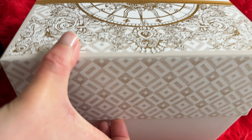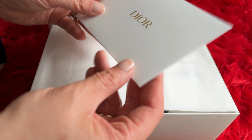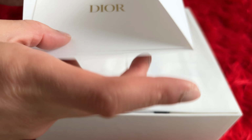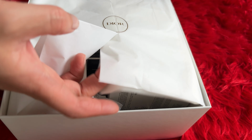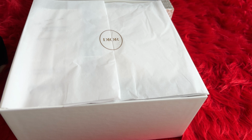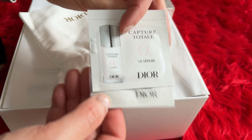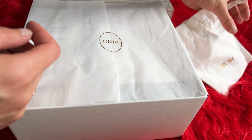I'll try not to wreck the tissue paper because I am going to reuse the packaging as a gift for someone else. Now with all the online beauty orders, you do get a limited choice of samples. And I've picked up their skincare range this time because I've got enough perfume samples nowadays, and I don't need any more currently.